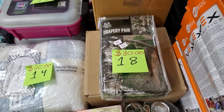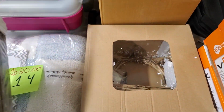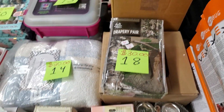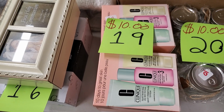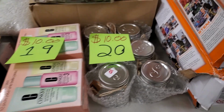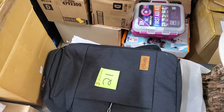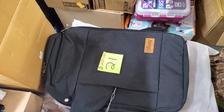Number 18 is a hunter set. So you get these drapes, and then you also get this antler toilet paper roll. So $30 for both of those together. Number 19 are these sets of Clinique facial skincare sets, $10 a piece, and we have 6 available. Number 20 is the cute little mason jars for $10. Number 21 is a black diaper bag for $20. Has a bunch of fun pockets and accessories. It's a backpack style, $20.